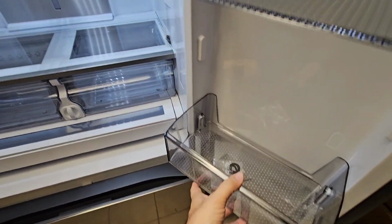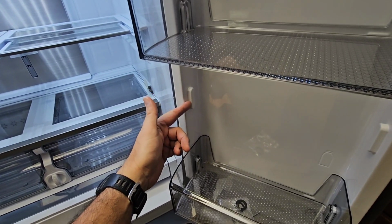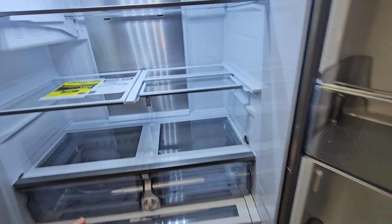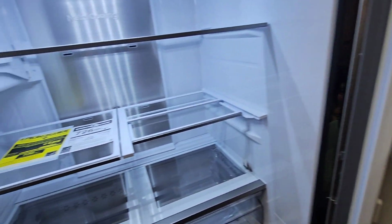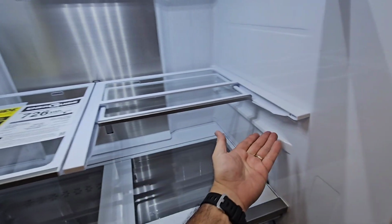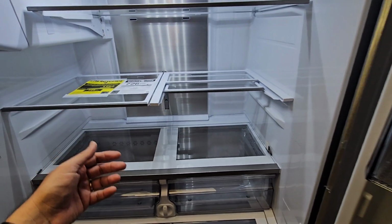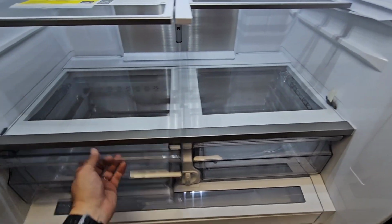Now we have the pockets here on the door, very, very nice and deep. There's only one adjustment level here, so we can move one of these down or further up, I guess if you're going to put milk or things like that. First, we also have to check if you're supposed to put milk in the door. A lot of refrigerators, you're not supposed to. You have this adjustable shelf here. I can move it down or raise it up if I'd like, where it's at. And it gives you the ability here to put taller items here, which is really nice.